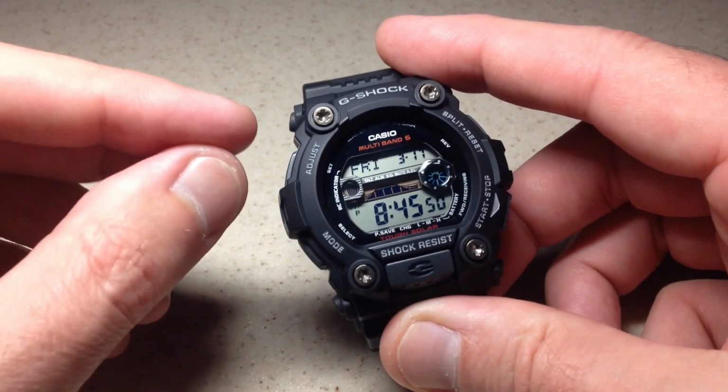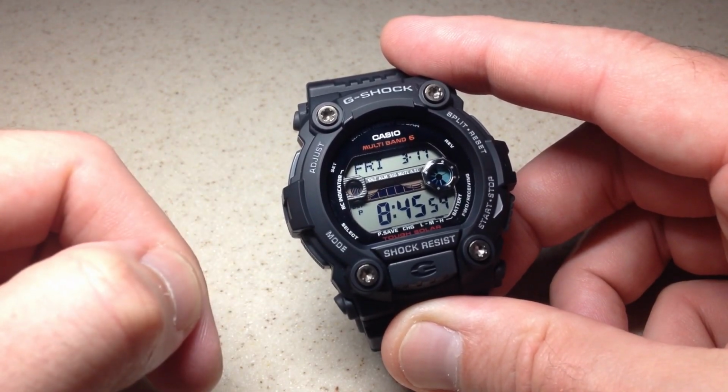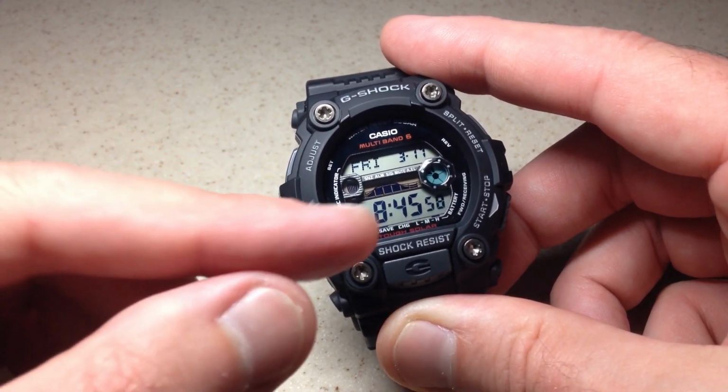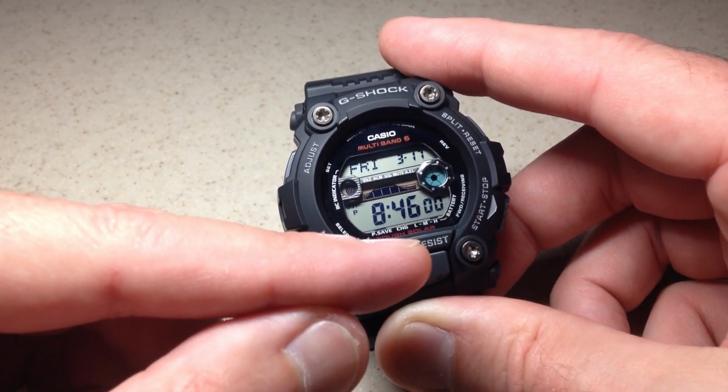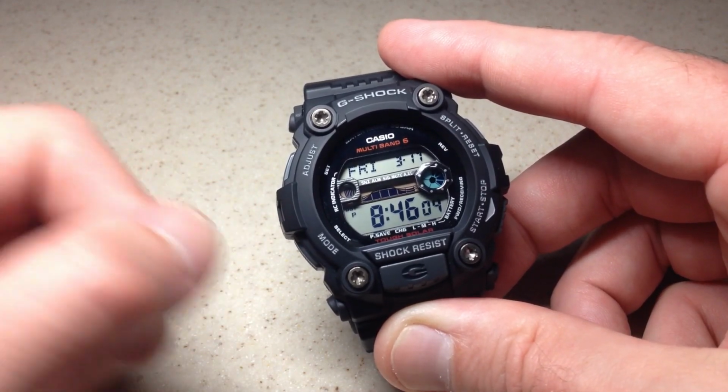Maybe I'll try and do a video where I do a time lapse and show you what it looks like at midnight when it pulls in the signal automatically. Nonetheless, that is how you look to see when was the last time you successfully pulled in a signal, as well as how to try and perform a manual atomic receive. I hope the video helps.